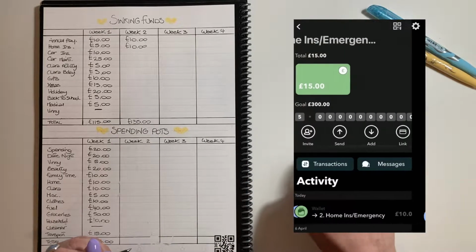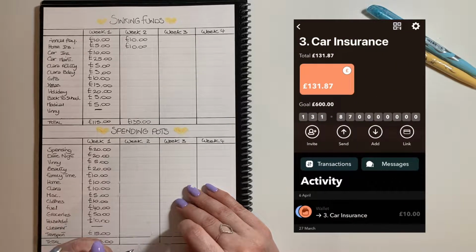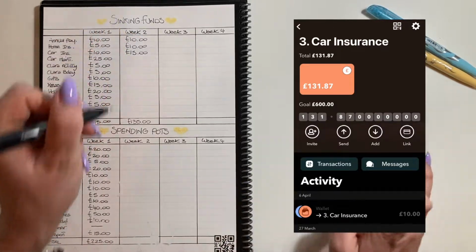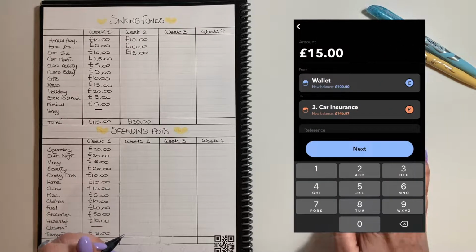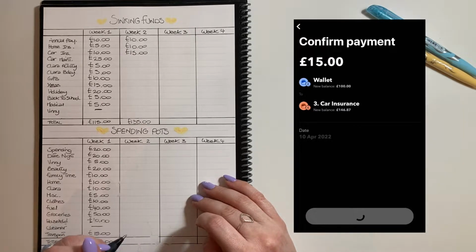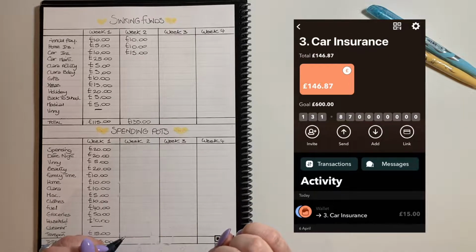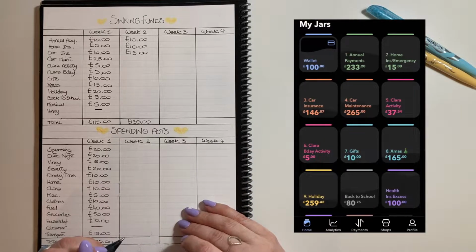Next, we have got car insurance. And currently in car insurance, we have got £131.87. We're going to be adding £15 this week. So let's go ahead and do that. And that will take us to £146.87. That's great. Car insurance is due end of December, beginning of January. So lots of time to build that up.